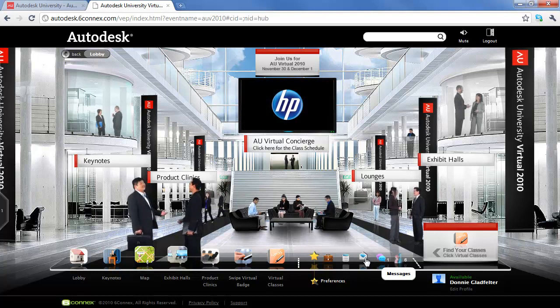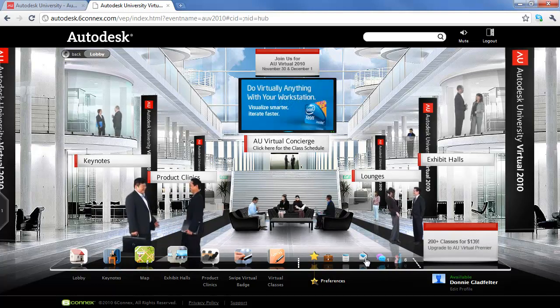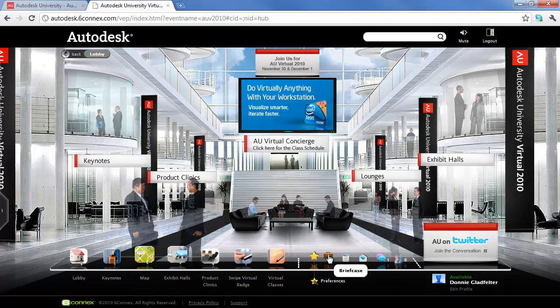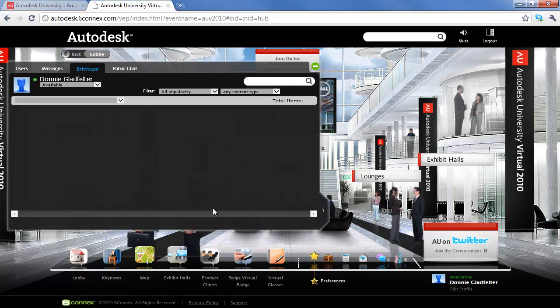Now, one last thing that's very important to mention is that as I'm perusing the halls here of Autodesk University Virtual, I might gather a few things along the way. And so it's important to note the briefcase, especially as I go through the exhibit hall. I might gather some things from various exhibitors there as they share those with me. As they share those items, I will find them here in my briefcase. Now, you'll notice that I don't have everything here quite yet, but I'm sure that will change as the conference starts up next week.